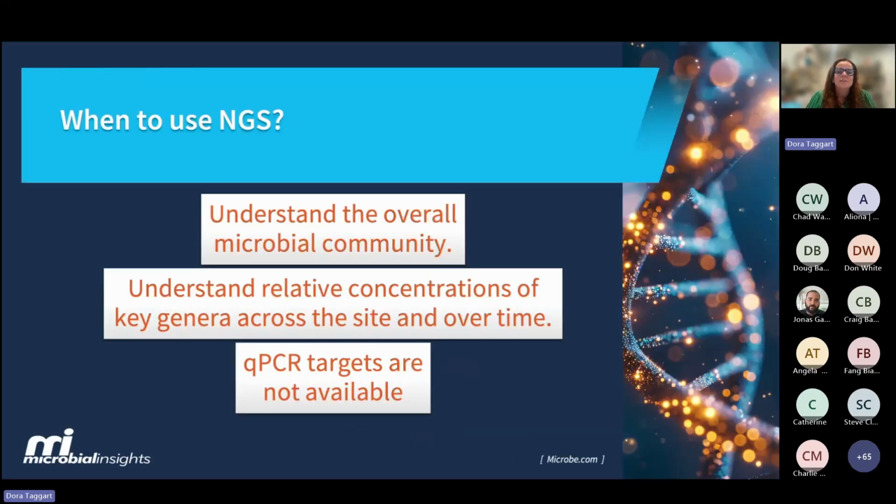So we want to use something like next generation sequencing if you're trying to understand the total community that's there, and then if you want to see how that community is changing over time or across a location. And also it's great to use it if we don't have qPCR targets available. Like, what if this is a new process that the mining industry researchers have just figured out? We can go in and look, do we have the name of that particular organism that they identified using this type of analysis?